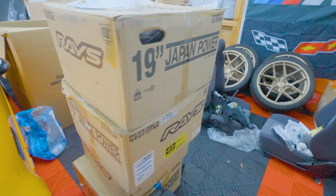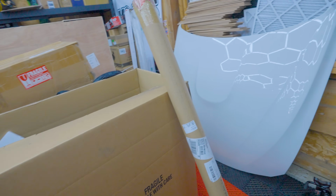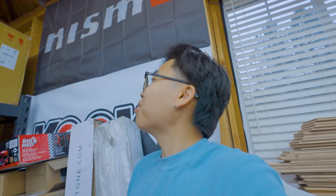Fuck it. Should we go ahead and slap on our new steering wheel? Yep, let's do it. If I can find it. But dude, look at this. I just have hella parts just chilling on this side. And most of them aren't even open yet. So for all I know, I could have another incident where the parts are broken inside.